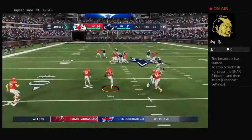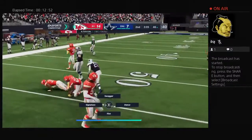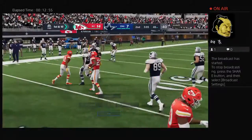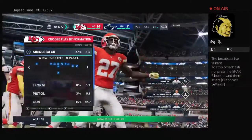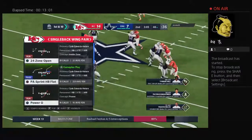Into heavy traffic, and it's intercepted. Picked off around the 37. And the return out shy of midfield to the 46-yard line. 2nd interception for him now here in this first half.